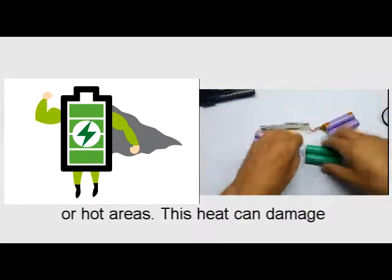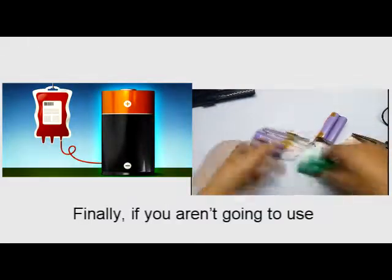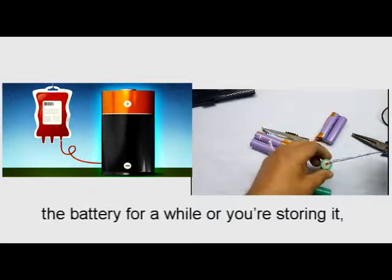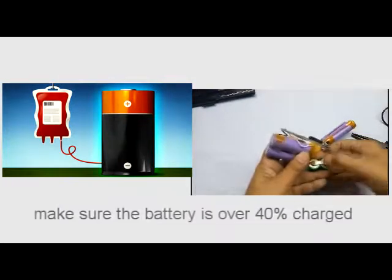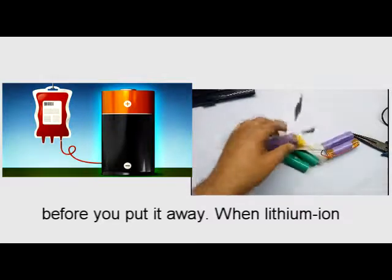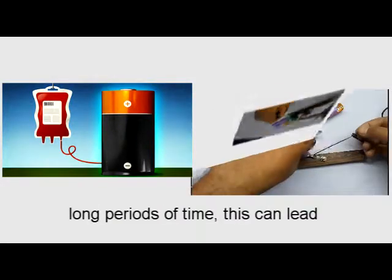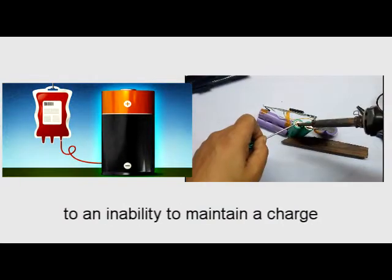Finally, if you aren't going to use the battery for a while or you're storing it, make sure the battery is over 40% charged before you put it away. When lithium-ion batteries are stored out of charge for long periods of time, this can lead to an inability to maintain a charge once the battery is in use again.